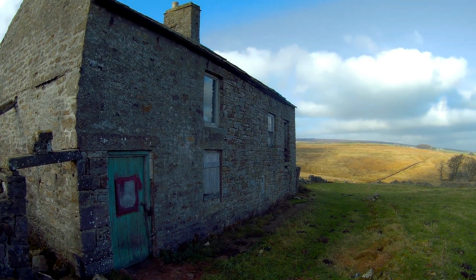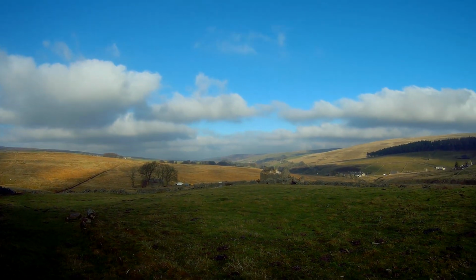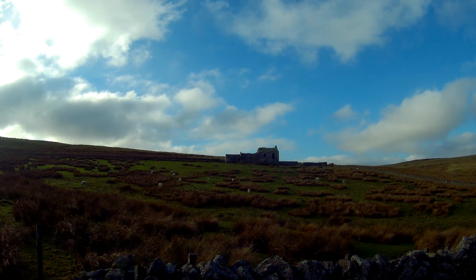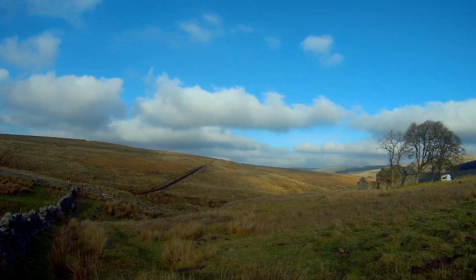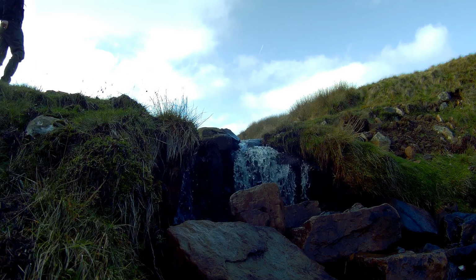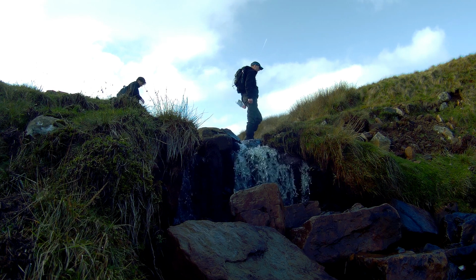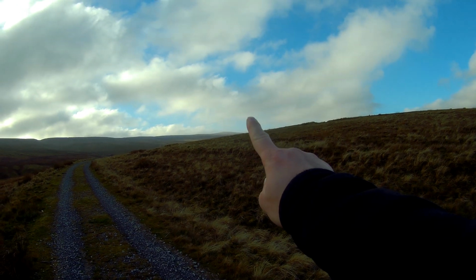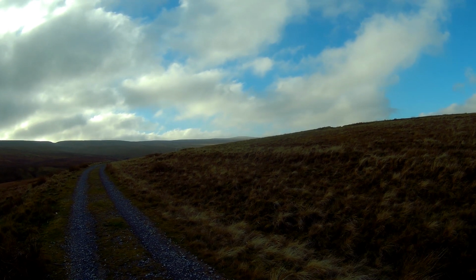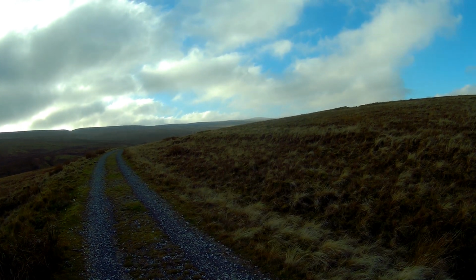North Pennines is full of old buildings like these. There's a couple over there as well. We're on the Carrier's Way again now. Kiln Low is the hill just over there. You can barely make it out on the camera. But the path goes all the way over the top of Kiln and then down into Kiln Lead Mine.